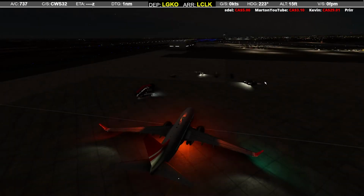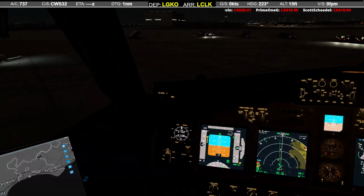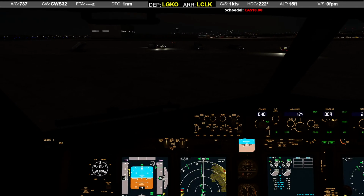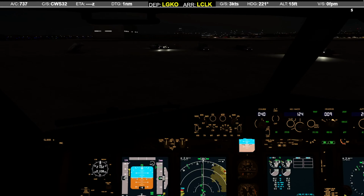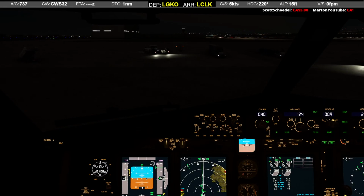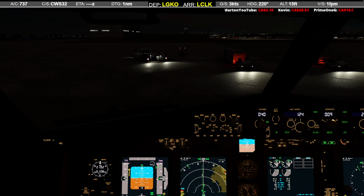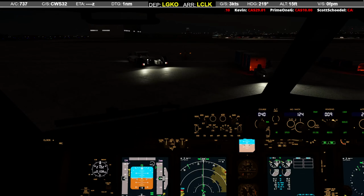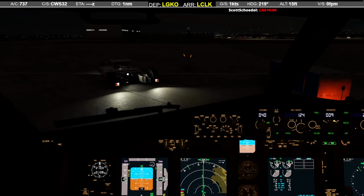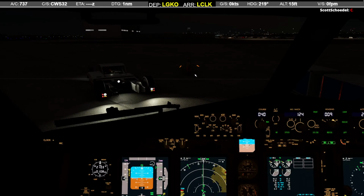I can't see. Does the line just end? Oh yeah, it does. That's why I can't see a line. Okay. We're gonna have to rely on this guy here. You can see Kevin's lights in the distance. Just gonna keep heading right towards this guy. And here we are. Welcome to Cyprus.